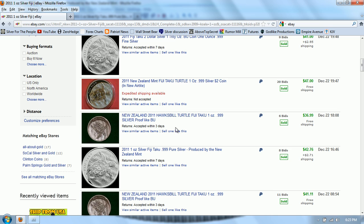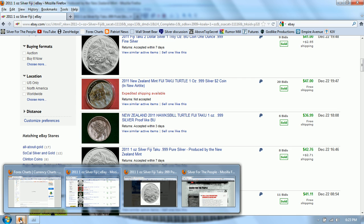Don't really have a pick on Gainesville. The pickings are pretty slim with them. But I definitely like that 2012 Somali African elephant on APMEX. So that's going to be the pick.